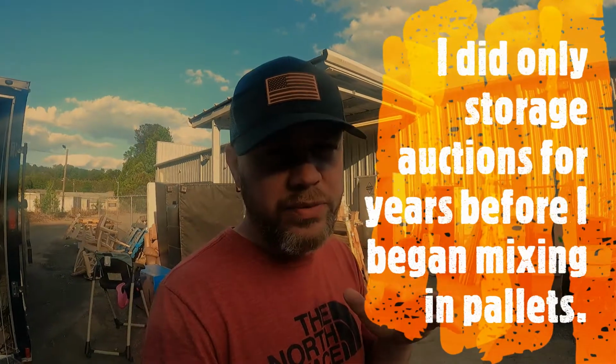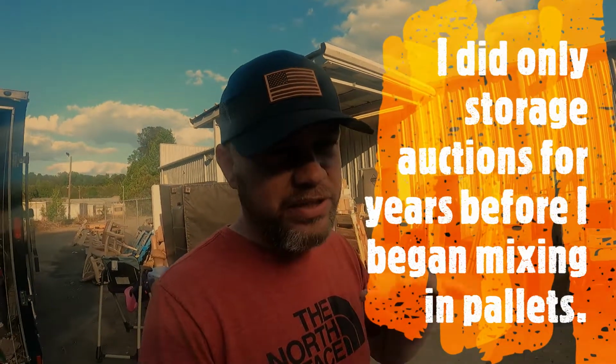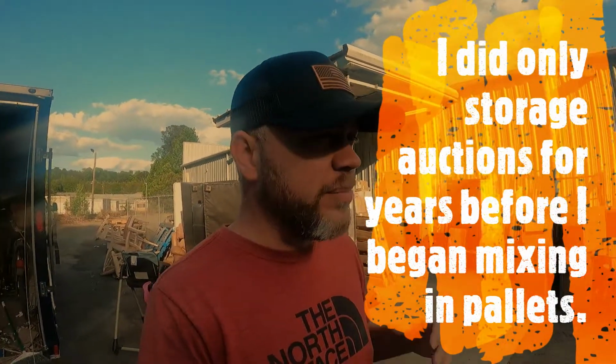A lot of people ask the question, or at least think the question in their head, that are trying to get into resale: should I do storage units or should I buy pallets? You can do both, but starting out, you should probably pick one and stick with it and try to get really good at that one, and then maybe later on start adding in the other one. But basically, you've got pallet merchandise out there, you've got storage units.